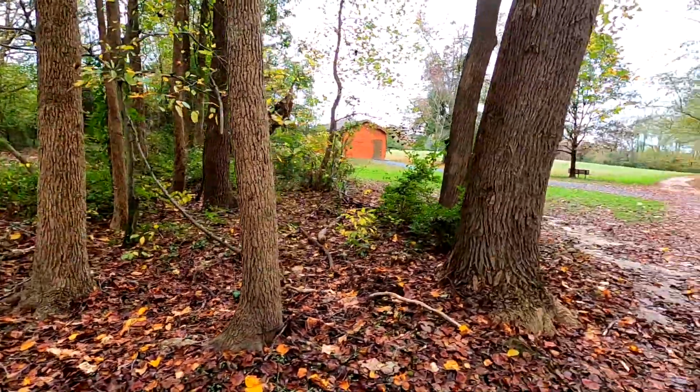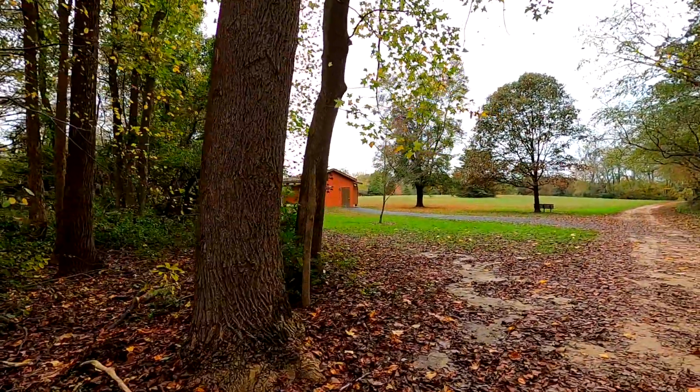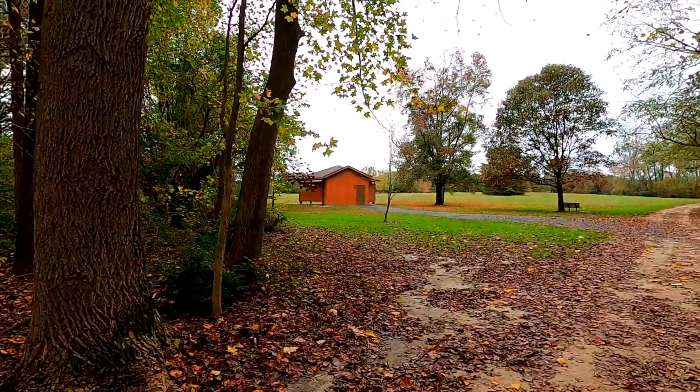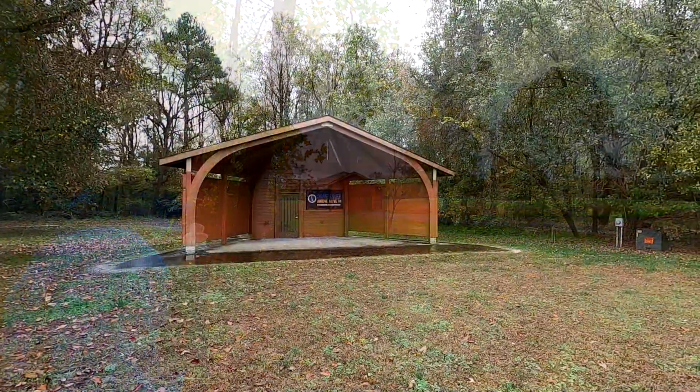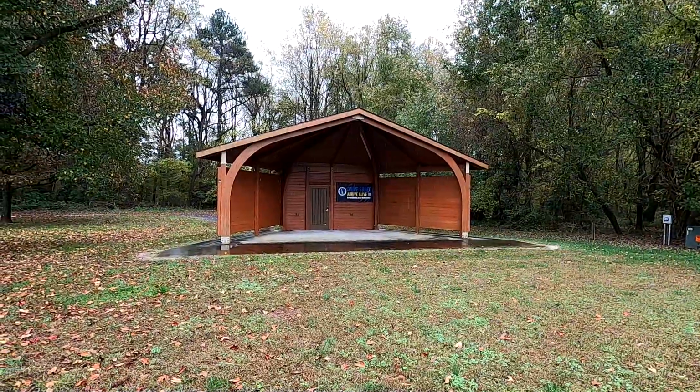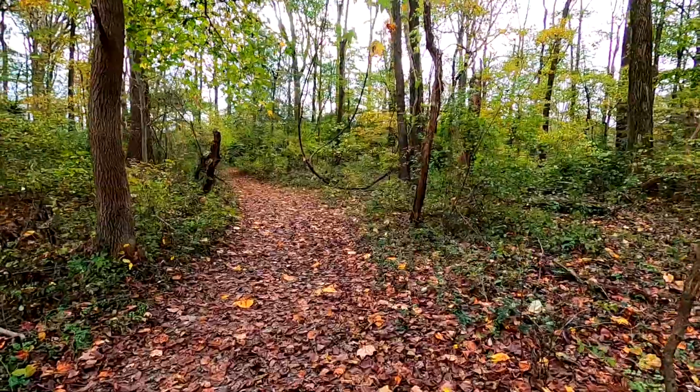There's a little nature pavilion here. It used to be the nature pavilion, but now they've converted it to a little auditorium type thing. They have music in the summertime and stuff like that. So yeah, we're going to head right down here to the connector.